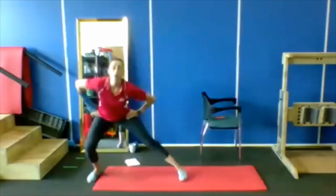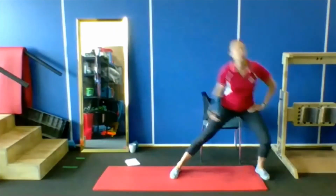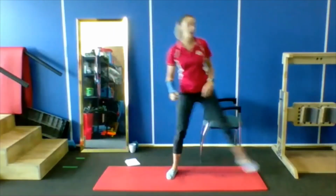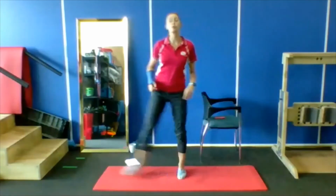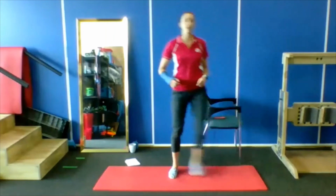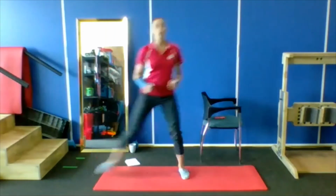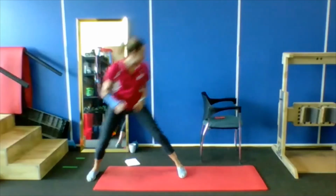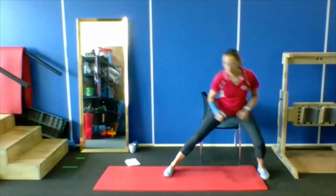good. Really good to work on moving sideways, because moving sideways with some power and some pace is really important to stop us falling over. Okay, if we get knocked off our balance, we need the ability to often sidestep to correct our balance. Last 5.